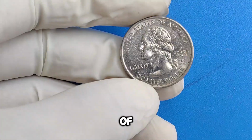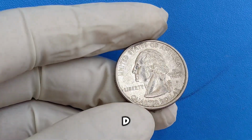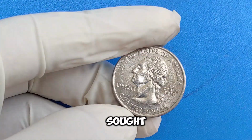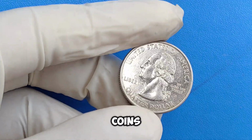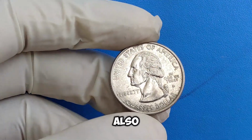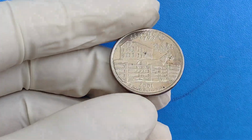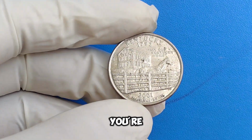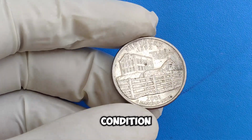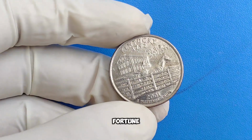High-grade examples of the 2001 Washington quarter are highly sought after by collectors because of their scarcity. These coins are not only well preserved but also exhibit sharp details, a flawless finish, and no signs of wear. If you're lucky enough to find one in this condition, you're looking at a potential fortune.